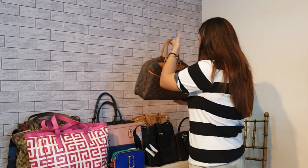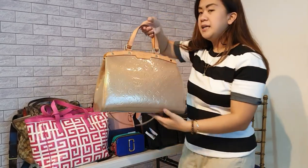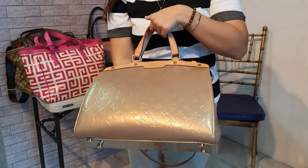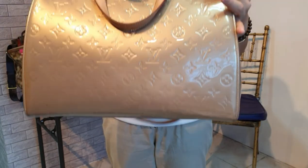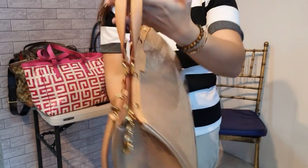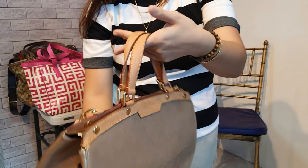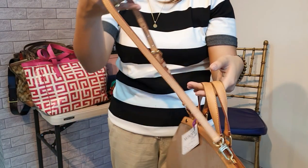Okay? We have another Louis Vuitton bag. This is in Brie leather. This is Brie or Brea. So, parang ano siya, shiny gold color. Kita ba? Okay. Ayan. So, yung handles niya, okay pa naman. Okay? Meron lang siyang honey patina, pero hindi kasi dark kanina, ng Trouville. So, ito yung long strap niya.